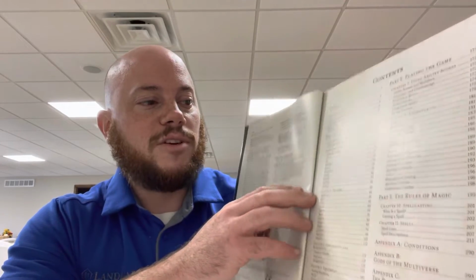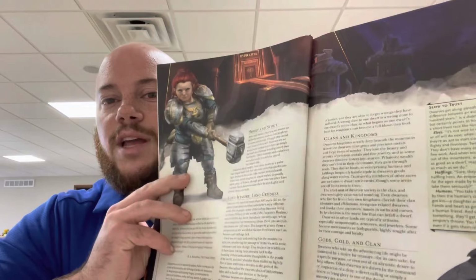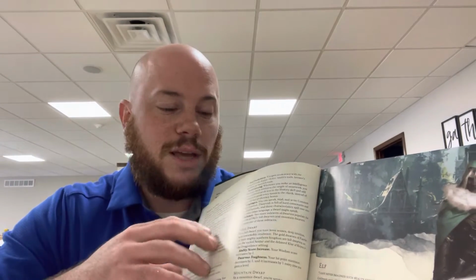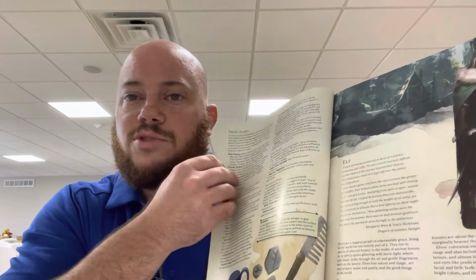So just for the fun of it, let's go to dwarf, which is page 17 real quick here. We jump over to page 17, and we're going to get information on dwarfs. We have a couple of different pages' worth of information describing a dwarf. It even has things like good dwarf names. If you're not good at coming up with names, they give you some suggestions, or you can use that and come up with your own. Let's say we wanted to make a dwarf, and let's say we wanted to make a barbarian.